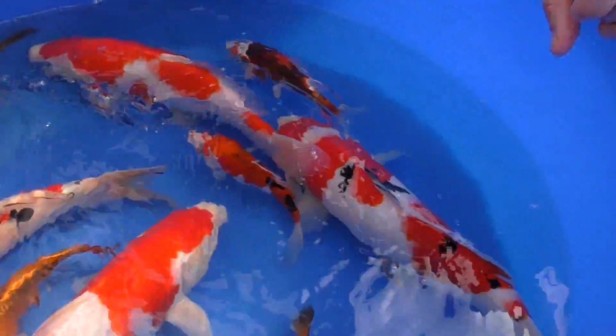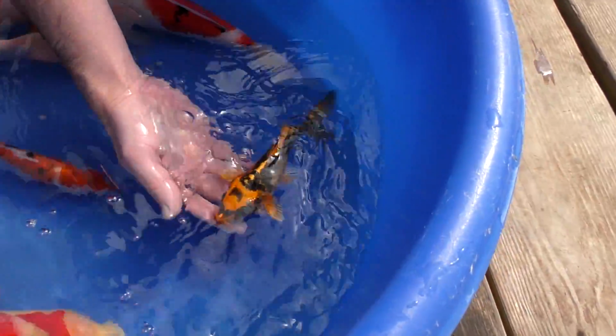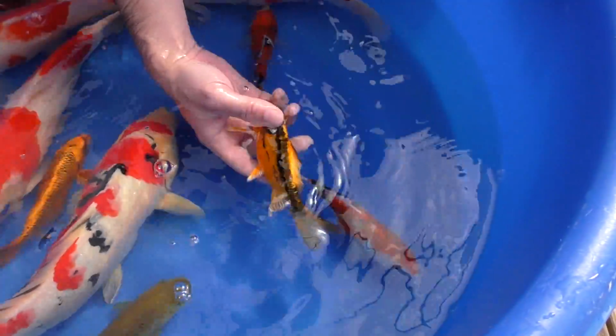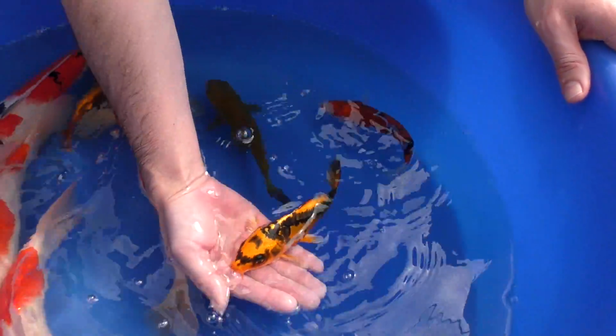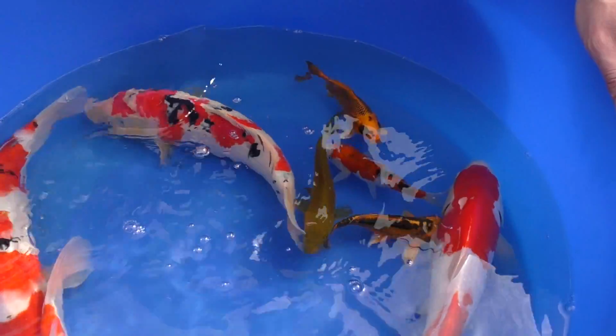Yeah, that's a pretty cool variety. There isn't many guys in Japan that breed these anymore. There's only a couple of guys that breed these. This is called a Kimizuho Ogon. That's a hard one to pronounce, but that's a pretty cool variety. Not a heck of a lot of guys breed those anymore.